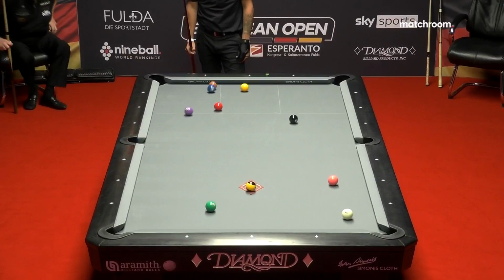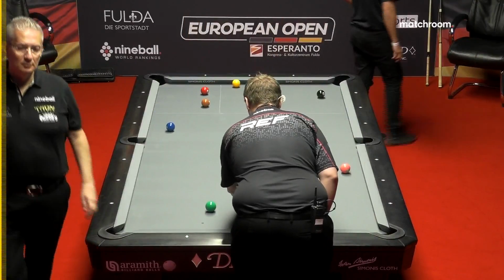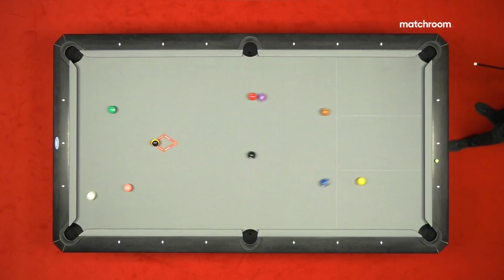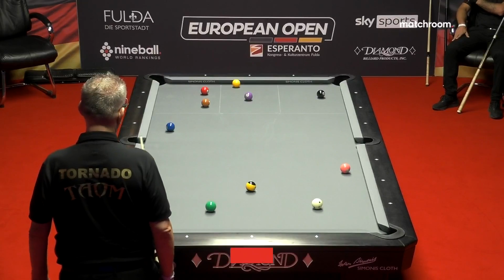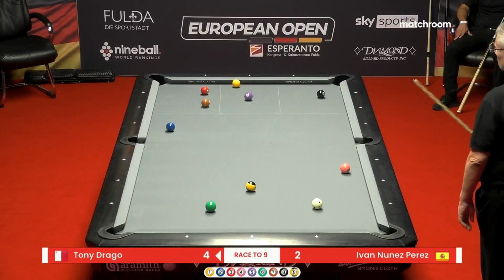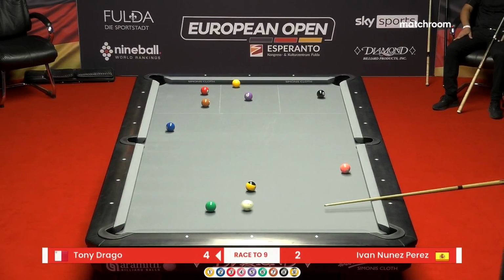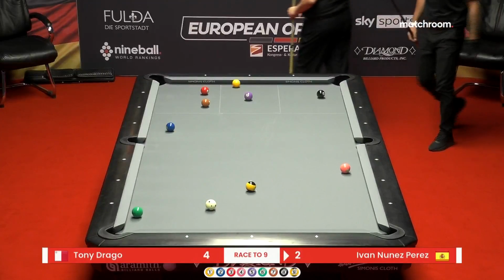Here, though, he's in a minus situation, 2-0 down to Ivanovskaya, as we go back to table one to see whether Perez can further trim the deficit. Drago with a push, can't see this one ball. Just rolls into the green six.